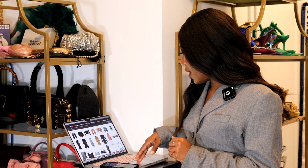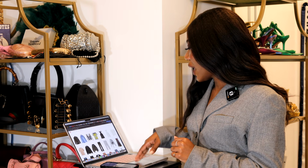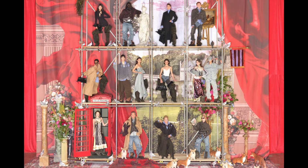Now, let's get into the actual collection and the pieces that I've been eyeing. So I have my laptop here. I know you've been seeing my screen for the past 15 or 20 minutes I've been talking. Let's get into the looks. They haven't dropped prices yet, like I mentioned. Just an image of all the different ways the pieces were styled.